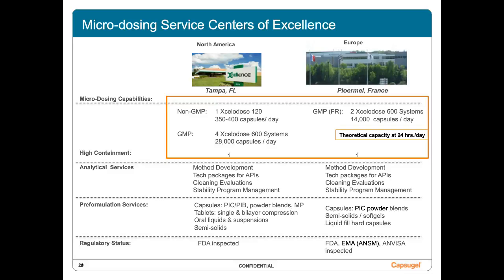Again, the analytical services that we offer here are method development, technical packages for APIs, cleaning evaluations, stability program management, and the pre-formulation services, as Mark talked about: powder-in-capsule, powder-in-bottle, powder blends, MP tablet? Sorry. Yes. Single bilayer compression, oral liquid suspension, semi-solids, and we have been FDA inspected several times this year.